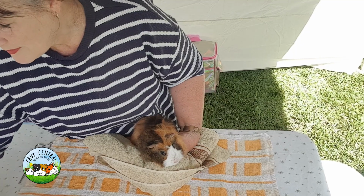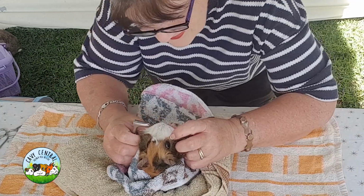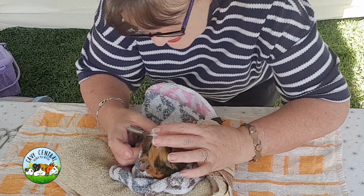So this is the one you're worried about his eating, or is it the other one? This one. Yeah. Okay. Let's see. His front teeth, yeah, a little bit long, but they're straight, which is good.